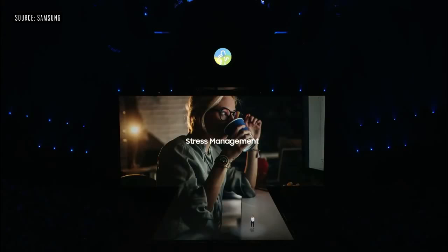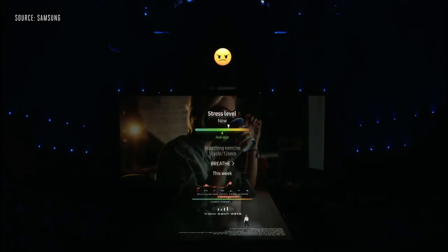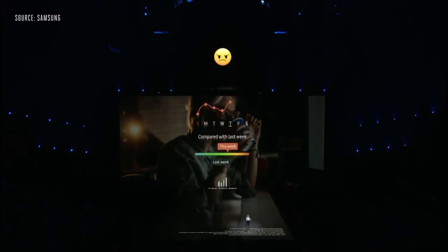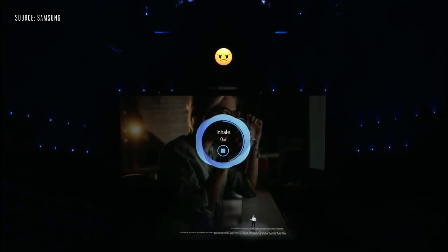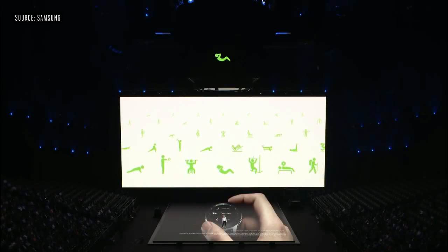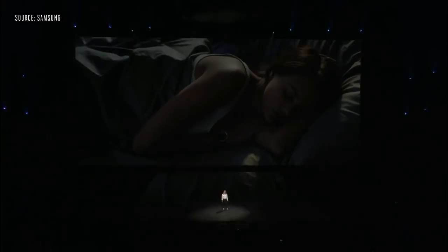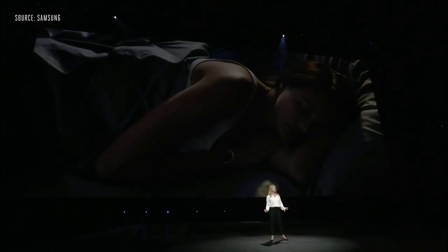The Galaxy Watch can monitor your heart rate and establish a personal baseline. And when it senses a big change, like presenting at Unpacked, it can offer you a breathing guide to calm you down. You can choose from 39 different exercises, and it even detects 6 of the most common exercises automatically. The watch keeps track of your sleep patterns. It can tell you how long you were asleep and how much quality rest you got.